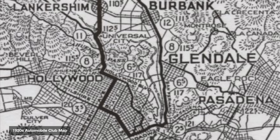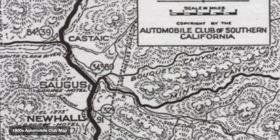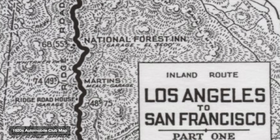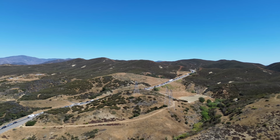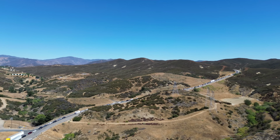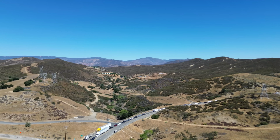The original Ridge Route, created in 1915, was the first paved highway linking the Los Angeles area with California's Central Valley. Officially it was known as the Castaic to Tejon route, but it was called the Ridge Route because it traveled along the ridge of the Sierra Pelona Mountains.